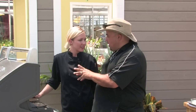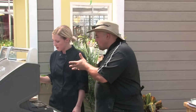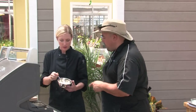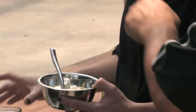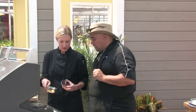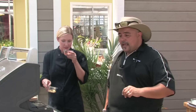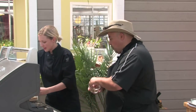While these are cooking down, I am going to get you to make a beautiful aioli, a side dipping sauce for those. Very simple. It's about half a cup of mayonnaise. We're going to put in maybe about a quarter of a teaspoon of garlic, and about 2 tablespoons of chipotle puree pepper. And then I'm going to put a little bit of pepper in there for you while you're mixing it up.